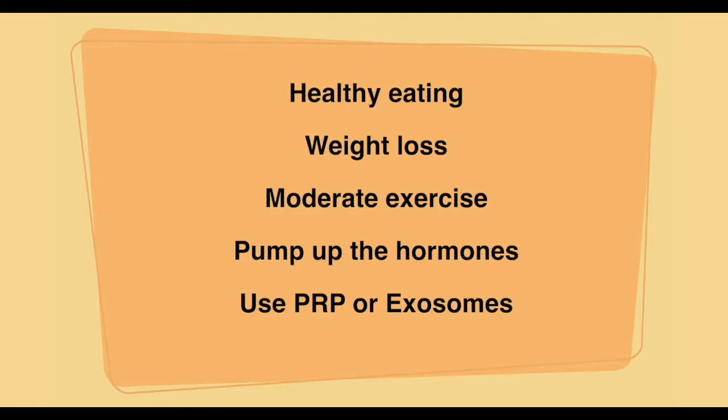Especially in these days of opioid crisis, there are so many people dying from opioid medications. So it is more common these days for patients to actually come for non-narcotic pain management. Pain management in our clinic is usually better healthy eating, weight loss, moderate exercise, pump up the hormones, and use PRP or exosomes. I have pain patients who had pain for decades now have hardly any pain because now they are living a much healthier lifestyle.